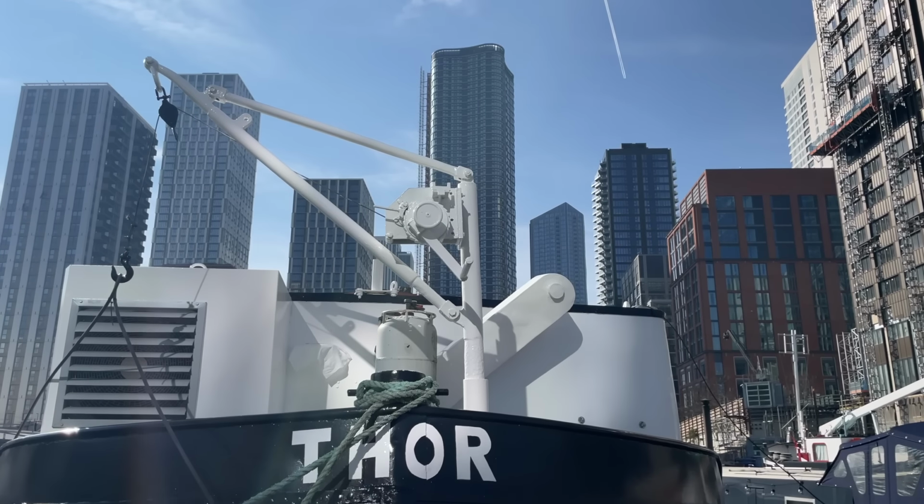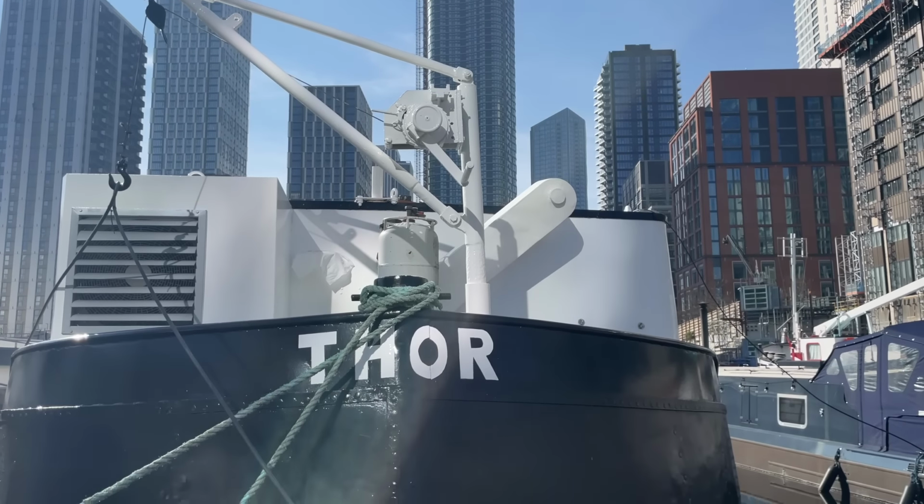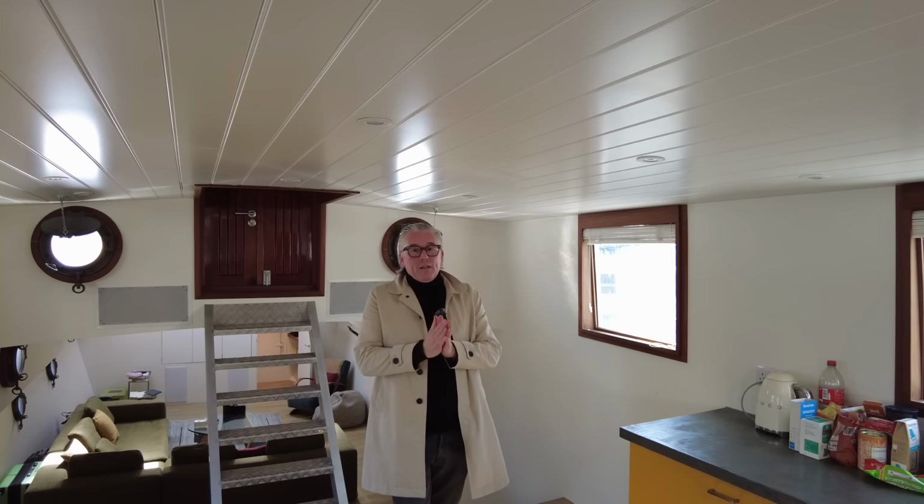Hello everybody, today's tour is a unique historic barge over in Canary Wharf, London E14. We're going to get right into the detail now. Right, the detail starts now and there's a lot of information to unpack, and I'm going to try to do this succinctly and in a very considered manner because there is so much information to communicate to you.